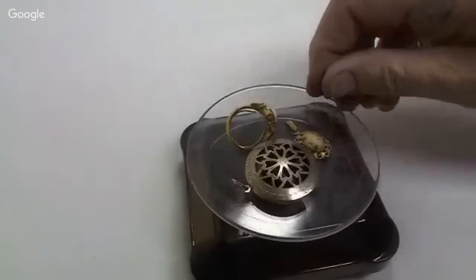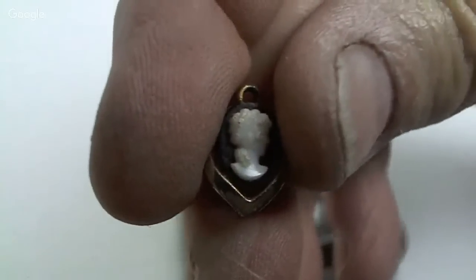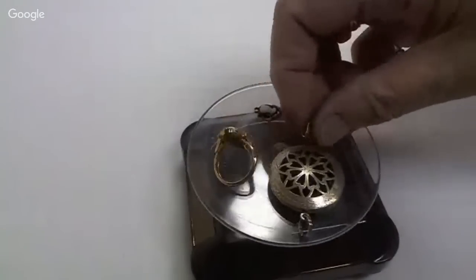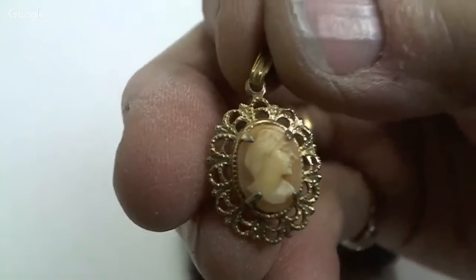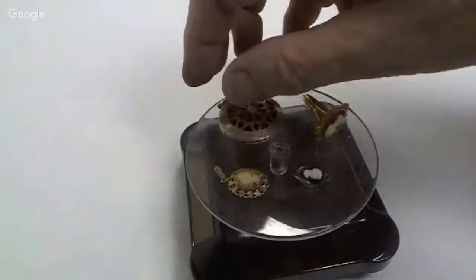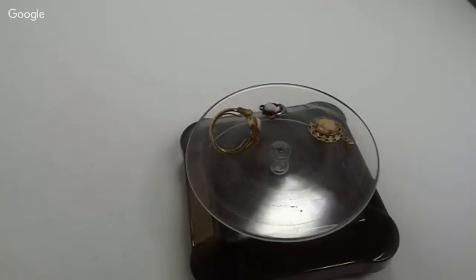Then we got some tiny guys here, and I do mean tiny. And then this one, just the way that it's set, oh my gosh, that's pretty. I do believe it's vintage, just because of the setting. My camera's doing pretty good tonight. That's so beautiful. And then we have this thing that Vanessa was talking about.